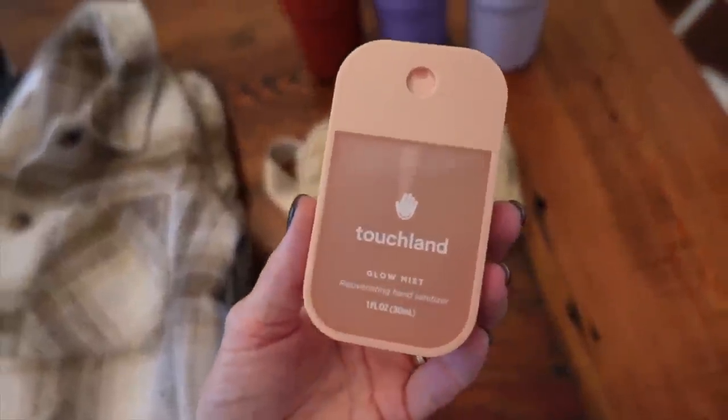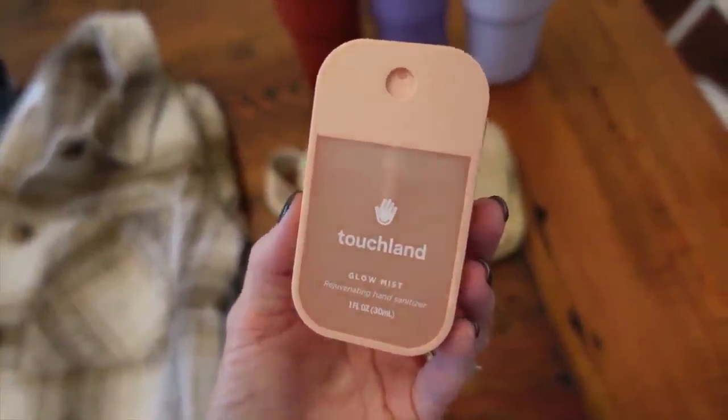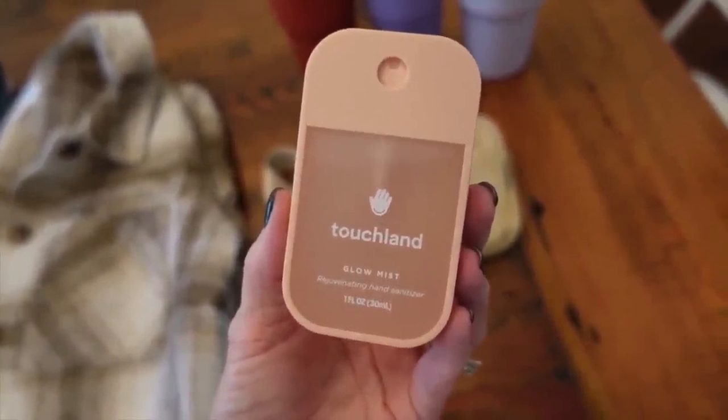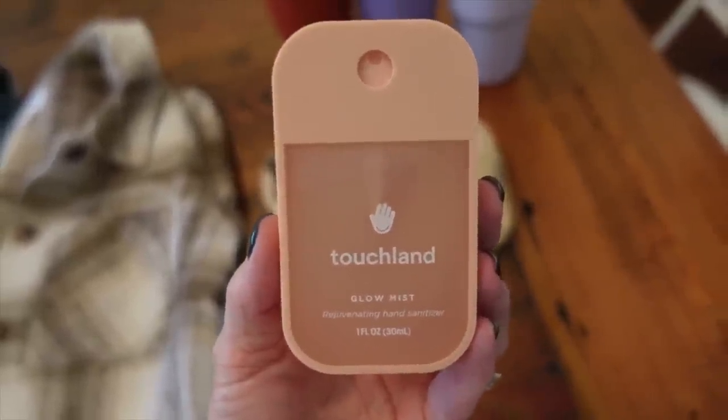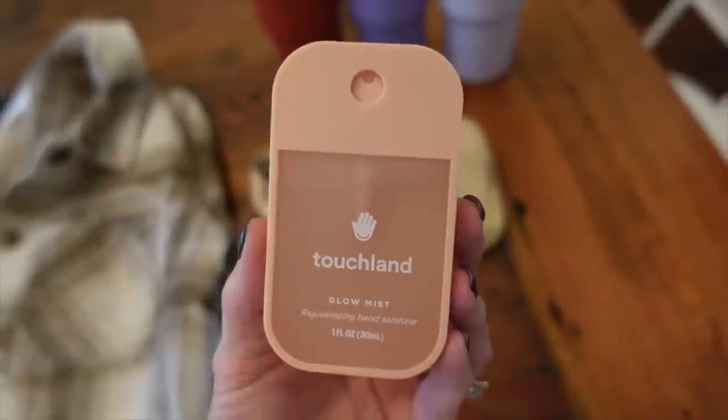And then I've seen these on Instagram. People have been sharing these too, and it's just the spray hand sanitizer. So I thought this would be perfect for my car, so that's why I got that.